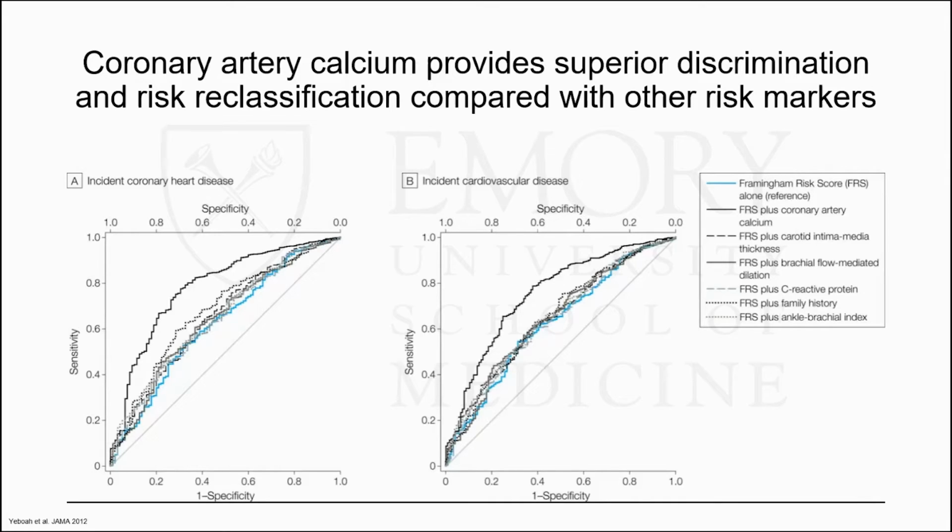In this study from MESA, which stands for Multi-Ethnic Study of Atherosclerosis, it's a large prospective multiracial and ethnic study, and they enrolled 1,300 subjects who were at intermediate risk for coronary artery disease and had complete data for 6 commonly used risk markers, which were carotid intima to media thickness, brachial flow mediated dilation, C-reactive protein, family history, and ABIs. And they compared them and found that coronary calcium provided a superior discrimination compared with other risk markers. And none of these subjects had diabetes.